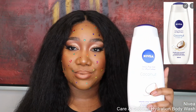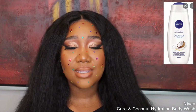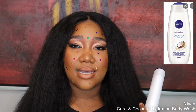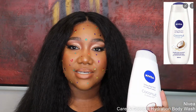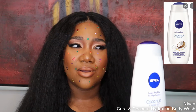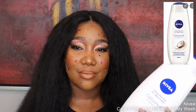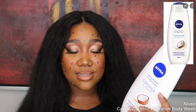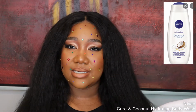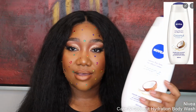But I did go through one of these. They're simple, don't dry out my skin. I don't have any reactions to it. My skin feels soft. It's one of the only body products that I don't mind with scents in them, because I find it doesn't irritate my skin or do anything weird. So yeah, I have one of these.